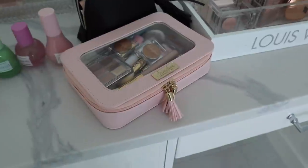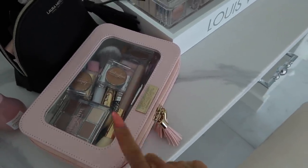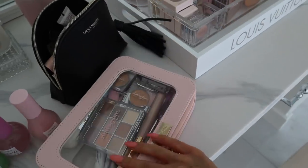So for my makeup, I have my pink makeup case, this one right here. I have it in my shop. I'll link it down below. My favorite. It's the perfect travel case. You can see everything. So I'm going to pack this right now.